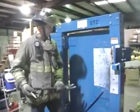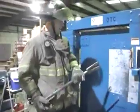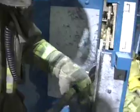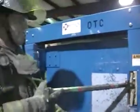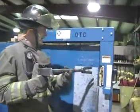So now what we're going to want to do is start with the forks. The best way to do it here is you want to feed the forks in, and what your forks are trying to do is wrap around the door frame and catch the backside of the door frame, and then come on around. This is the ideal way to do it. This is how you want to set your Halligan.